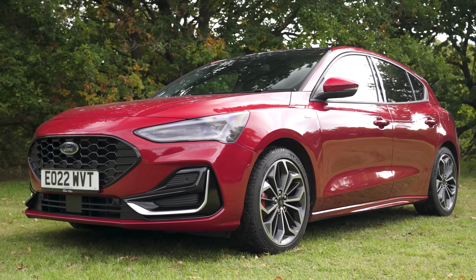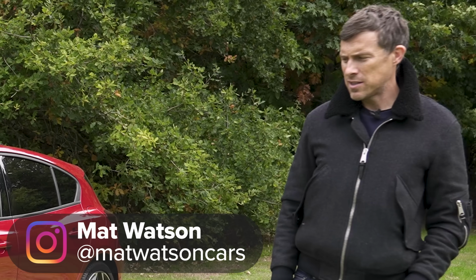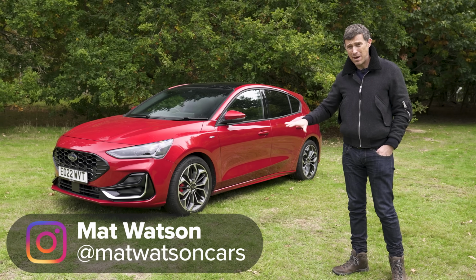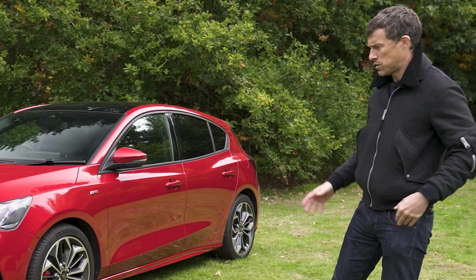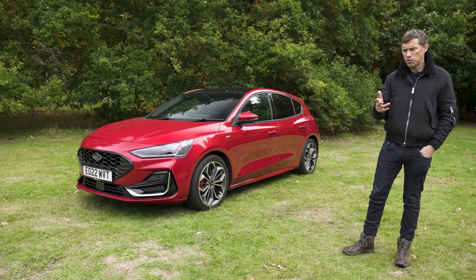This is a new Ford Focus, and it's a bit like your best mate from school that you've sort of lost touch with. You see, the Focus used to be one of the best-selling cars in Britain, but now it's fallen out of the top 10 bestsellers list as people are switching over from normal hatchbacks such as this to SUVs. To counter that though, Ford has made some design changes, some tech changes, some engine changes, and in this video I'm going to talk you through all of those.